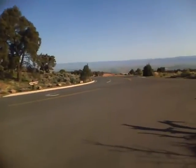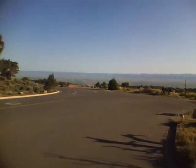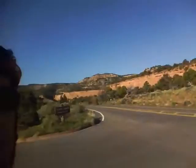Fruita is down there, and I thought I'd share with you what the descent is like, because riding a bike is just a little bit like having diabetes. First you go up, then you go down, and sometimes it's a roller coaster.